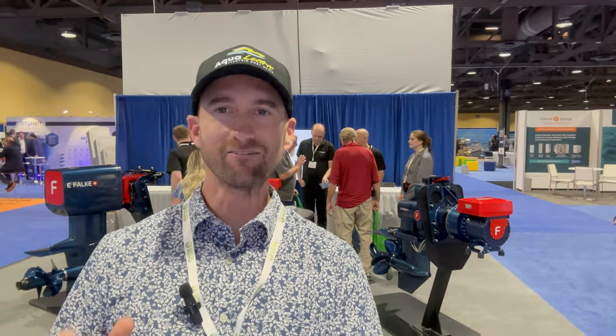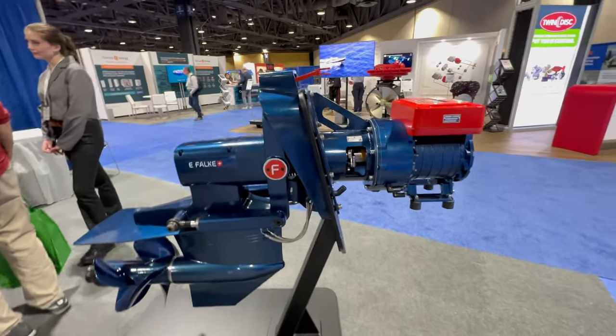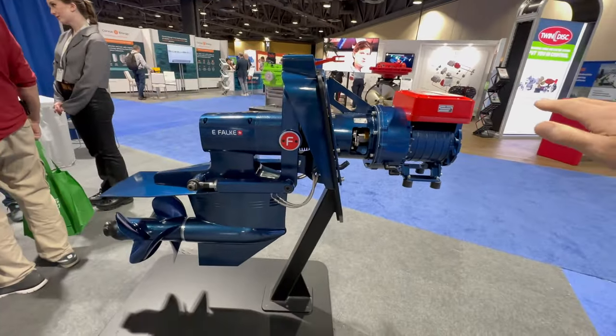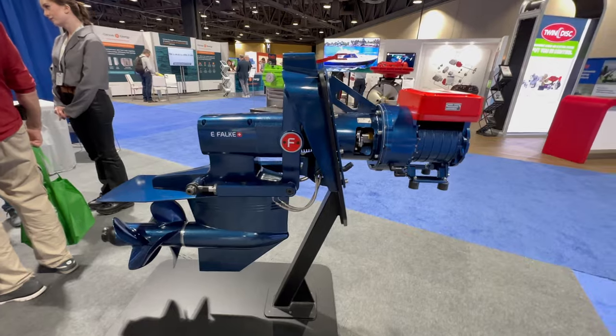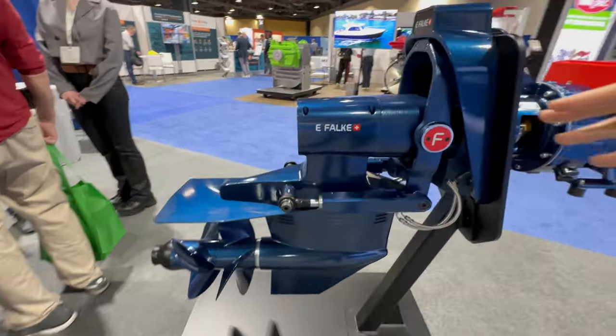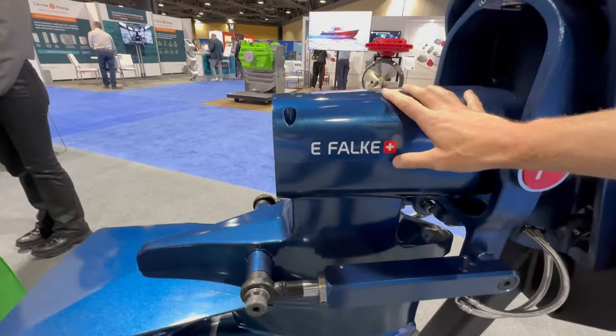Okay, we are in front of Falke. It's a Swiss company that manufactures inboards and electric outboards. Let's take a look. One of the really unique things about Falke, which by the way means falcon in German, is that they manufacture the entire system. A lot of companies are using a Mercury or a Konrad outdrive, but they actually use their Swiss watchmaking precision to build their own outdrive.